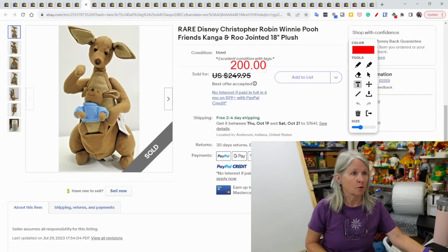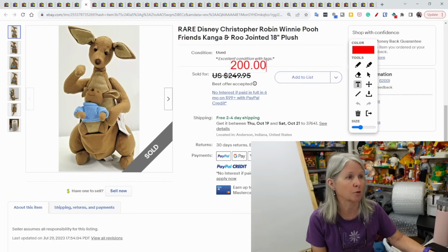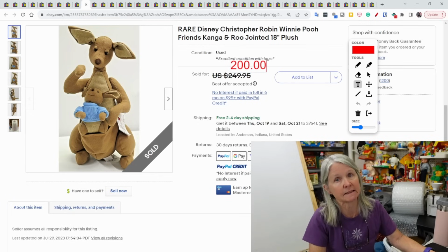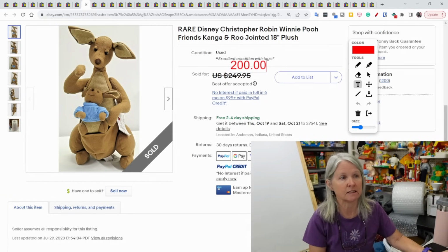All right, Christopher Robin, again, Winnie the Pooh. This is Kanga and Roo, and it sold for $200. Now see, this one they even say it has its tags, but I agree with the way they're listing it. They listed it as used, and then you can just say excellent with tags. But for the most part, if you're picking up plush at yard sales and estate sales and thrift stores, they're not going to be new. And it just, for me, is easier to list everything as used.